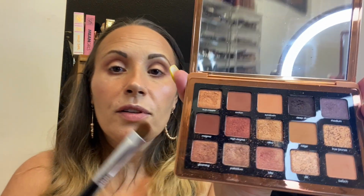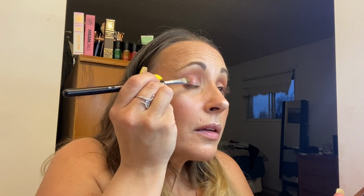Okay, and then I'm going to take a cream. Do I want a cream? You know what? Never mind. I'll use this one. It's kind of like a packing brush, an eye shading brush, E55, but I am going to spray it with setting spray. And I'm going to go in with a metallic color. I know it's a sparkle. It's High Degree, which is almost like a red kind of bronze. So I'm going to use that on the brush, and this is going right on the lid. Right on the outside corner, right up into the crease.